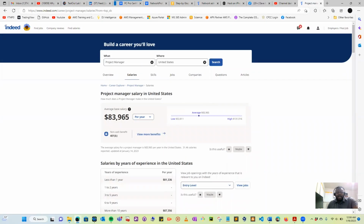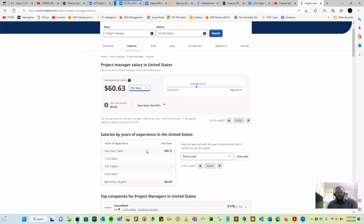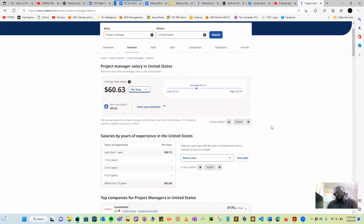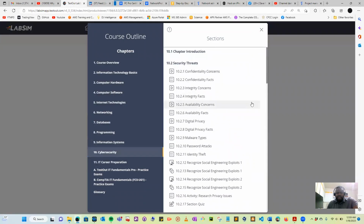How much are they making? 83,000 a year. This is the average. You can make more or less. 5K a month, that's 1,536. You can pay your rent in 1 week and then the rest of the 3 weeks chilling, traveling, and you can be working from home. You don't have to go to the office. Here, $60. Less than 1 year experience, you can make $58 an hour. You're gonna be traveling all over the place. What if you can be working from home? How about that? How about you try it? How about if it's your time to try it too?